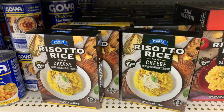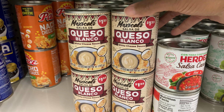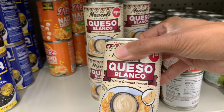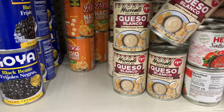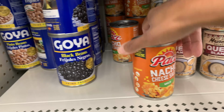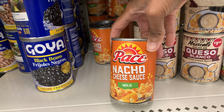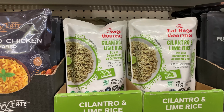This box of risotto rice with cheese is something new as well. And then I did find these cans of queso. So if you enjoy eating queso, these are currently in stock for $1.25. They have the white queso and they also have the nacho cheese queso as well. I usually don't buy these, but I know that a lot of people do enjoy having it. So these are in stock right now.